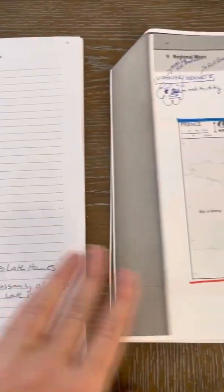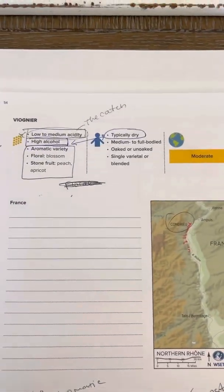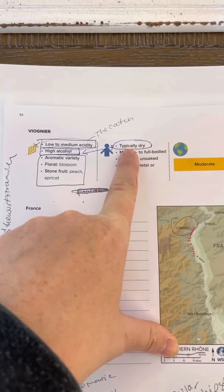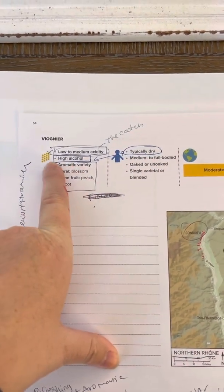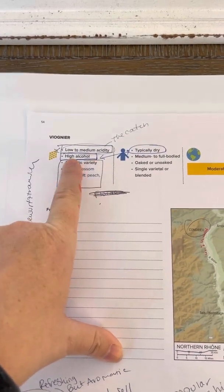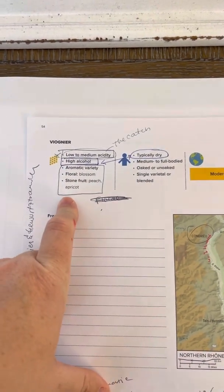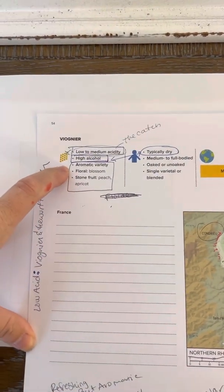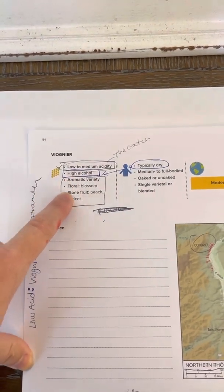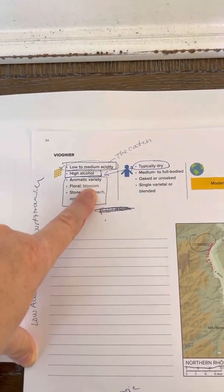Okay, Viognier is typically dry. So in the Gewurztraminer, we could have dry to sweet. In Viognier, we're typically going to have high alcohol, convert all the sugars to alcohol, and have a dry, high alcohol Viognier. This one is very aromatic as well, not as aromatic as the Gewurztraminer and not as floral like the rose in Gewurztraminer. You might get a blossom floral in the Viognier.